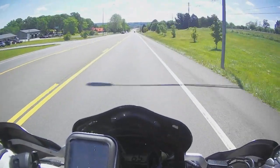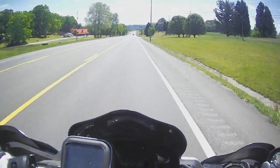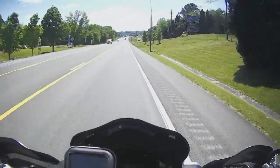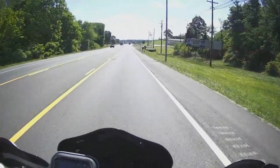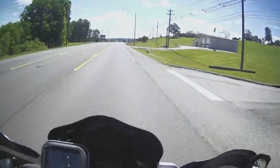So here we are. I think we're on 68 now, somewhere on the other side of Crossville, going through Sweetwater. And the bike did the trip just fine. I mean, you can see I'm doing good highway speeds, and the bike did just great.